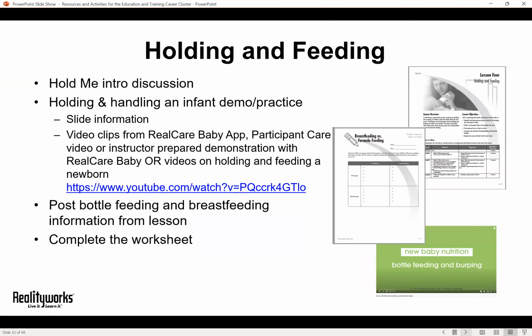So here's an example of one way you could use the lesson content from the Basic Infant Care curricula to teach technical skill, infant care skill on holding and feeding. You access that lesson, and it begins with an introductory discussion called the Hold Me introductory discussion. And you could use Real Care Baby to do an in-person demonstration of the proper way to hold and handle an infant. And then you could pass around, give your students that hands-on practice for holding and handling an infant.